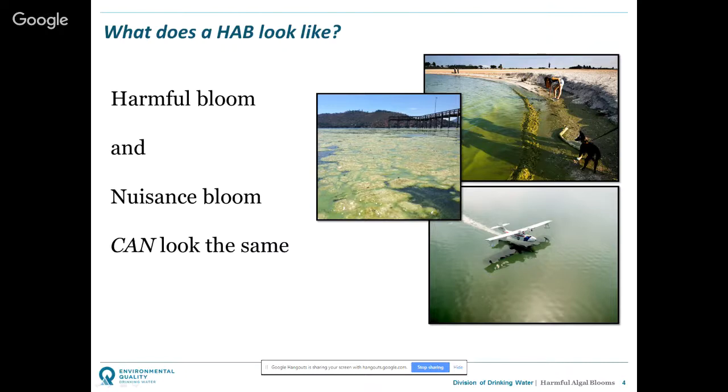So what does a harmful algal bloom look like? In the drinking water industry, people that treat surface water, dealing with algal blooms is not uncommon. This is something drinking water systems have had to troubleshoot or battle in the drinking water process for a long time now. Have some of these blooms become larger, more consistent, more impactful? Maybe. The trouble is, like Ben discussed, you cannot decipher if an algae bloom is a harmful algal bloom just with the naked eye. That requires some microscopic analysis. And so deciding between a harmful algal bloom and what the drinking water industry is used to dealing with, which I'll refer to as nuisance algal blooms, they can look the same on the water body.